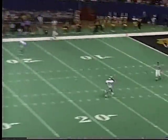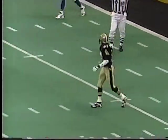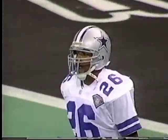Everett with good protection again this time. Deep and just overthrown to Haynes. He was covered by Kevin Smith. The crowd wanted a flag.